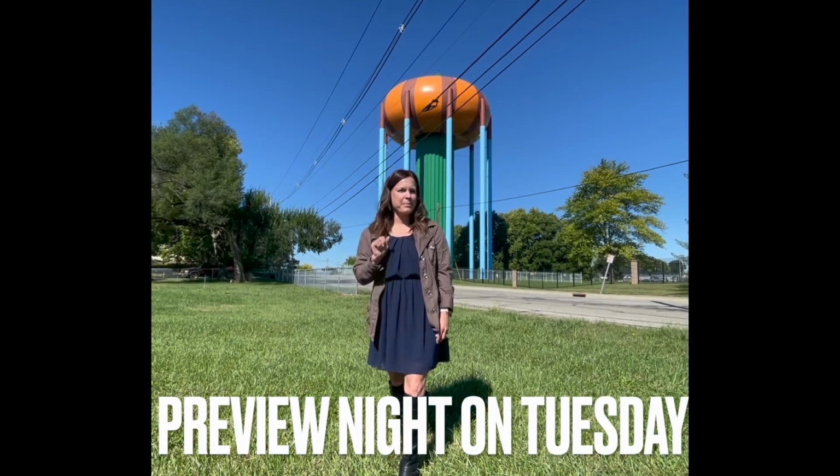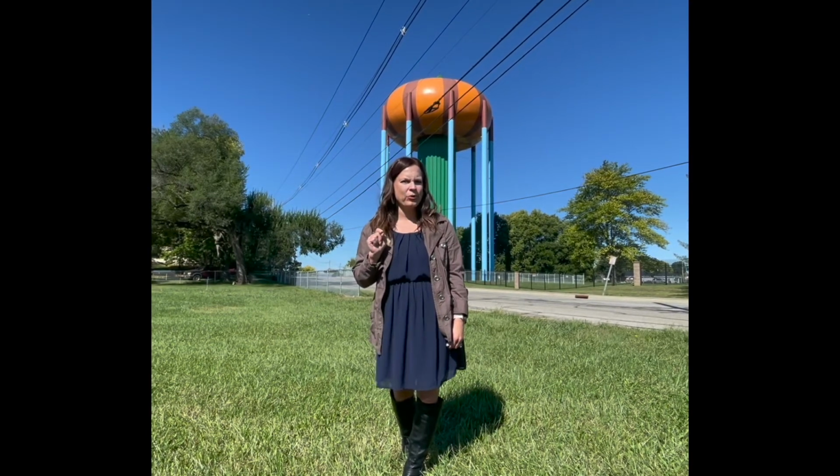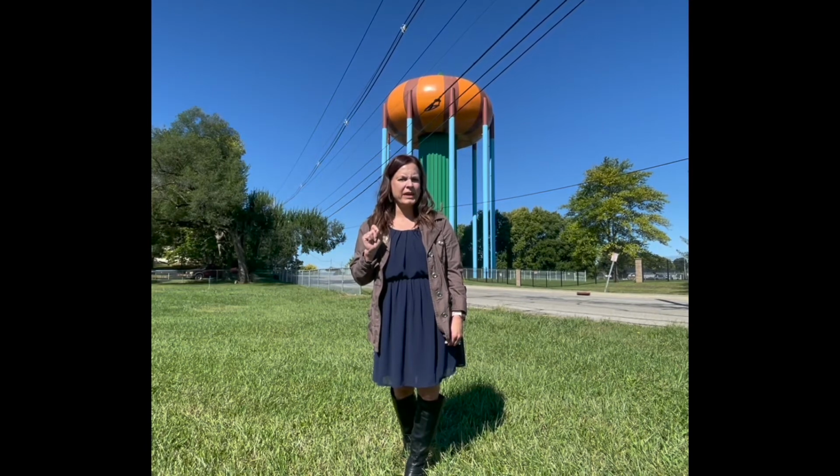Hey, and the best kept secret about Pumpkin Show is Tuesday night before it starts, they have a Pickaway County preview night from 5 to 10 p.m.